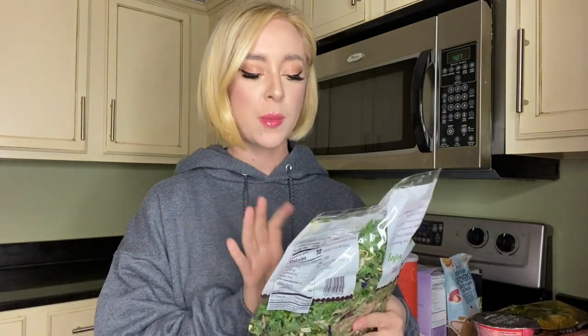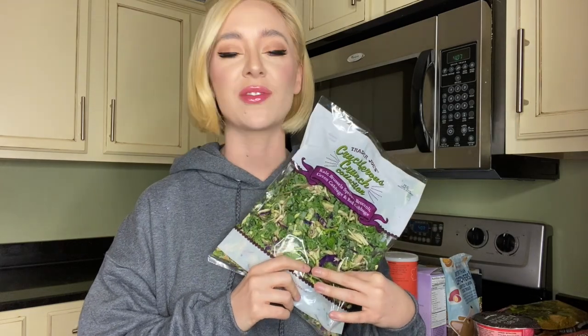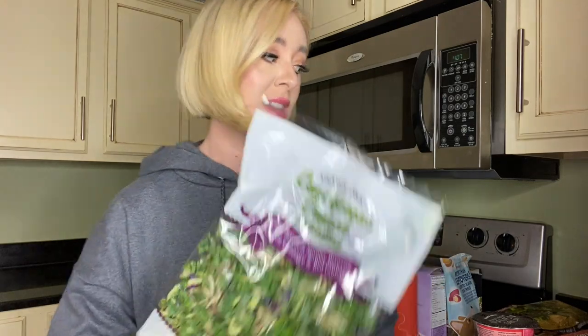I honestly can put any dressing on it, and it has kale, Brussels sprouts, broccoli, green cabbage, and red cabbage, which I know is not everybody's favorite, but oh my gosh, I love these flavors together, and it's really crunchy, it's super satisfying.